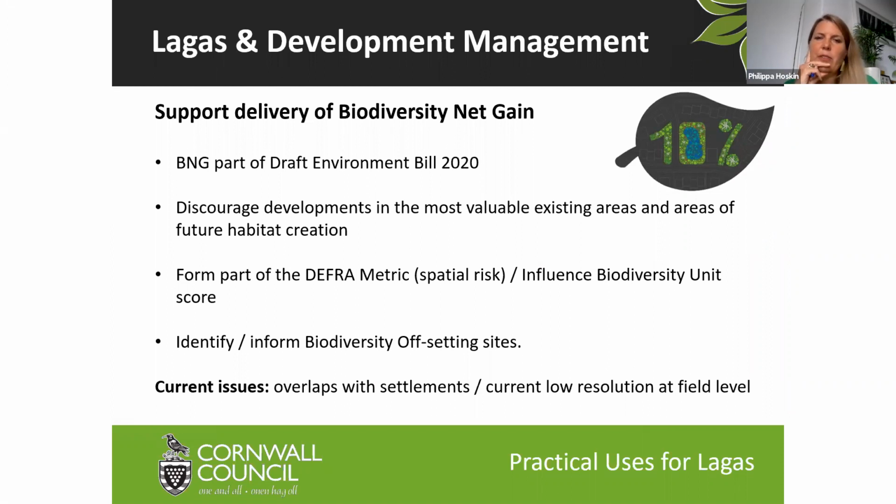As part of the Environment Bill, there's a new requirement for delivery of biodiversity net gain within the planning system, and Cornwall was an early adopter of this. From the spring of this year, there was a new requirement for all major infrastructure schemes and major planning applications to deliver a 10% net gain for biodiversity. The purpose is to drive retention of good habitat on site and delivery of on-site biodiversity net gain, which LAGAS can guide. If that isn't possible on site, the last resort is biodiversity offsetting, and again the LAGAS maps help guide the best locations for off-site offsetting outside of the red line boundaries.